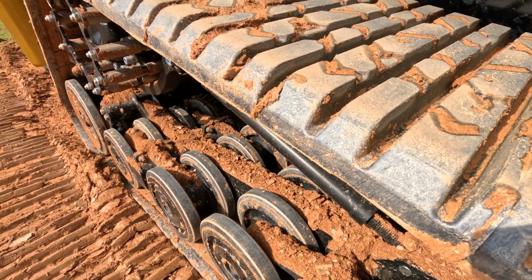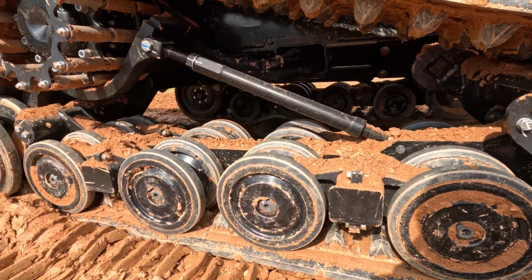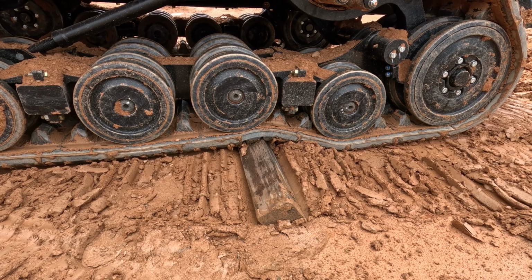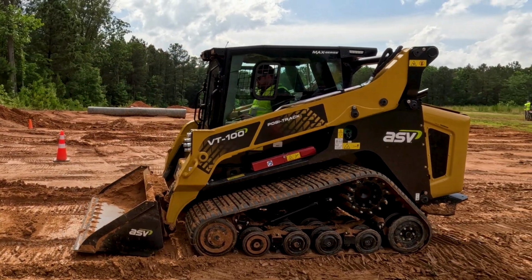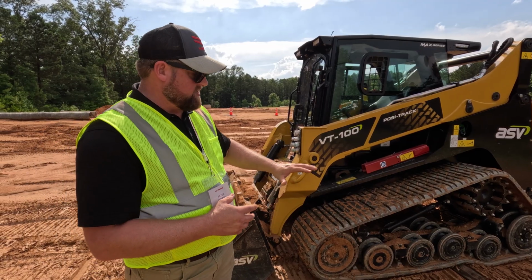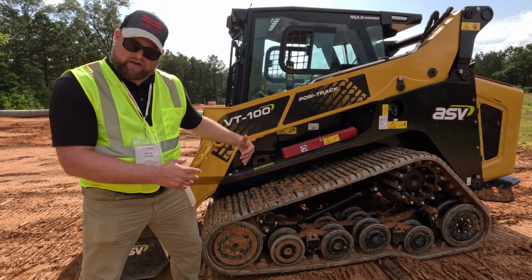As you can see here, we don't use a steel embed undercarriage. Rather, we use a track that has poly cords inside to help it flex and contour over the ground better. When you look at our track system, we have independent torsion axles on the front and the rear of the machine, and each side is independent from one another. Also, a unique feature is our dual level suspension. So down here at our mid rollers, you can see they're also suspended.